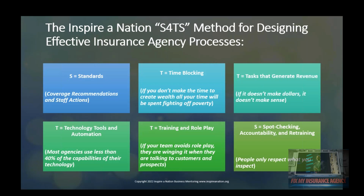The first T is time blocking. If you don't make the time to create wealth, all of your time is spent fighting off poverty. We have to block off time for key performance indicators, block off time for those processes and tasks that are the most valuable to the agency. The second T is tasks that generate revenue. Guys, if you don't know what makes dollars, then whatever you're doing doesn't make sense. So we have to know what tasks generate revenue, and we have to block off time for those tasks.